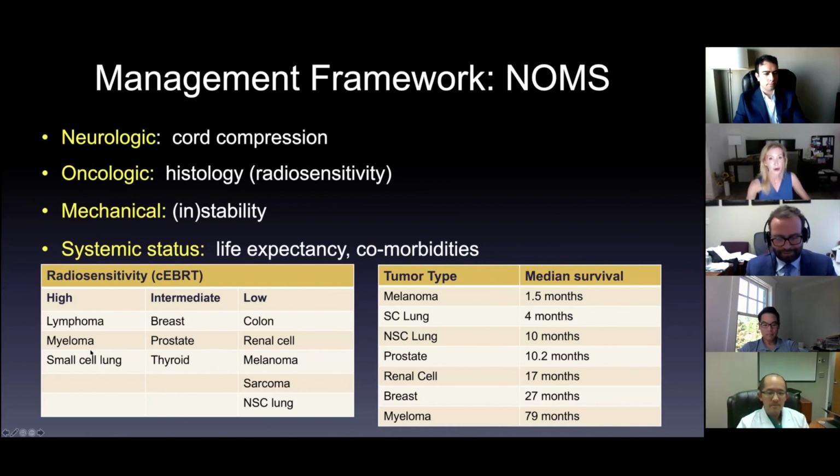This actually is a very old slide. Some of them were very radiosensitive versus not. And a lot of the ones that were not very radiosensitive, so couldn't really be treated with radiation, now are amenable to stereotactic radiosurgery, or in the spine, stereotactic body radiotherapy is the proper term. These survivals, I think this is even outdated. I need to update this because especially melanoma, now with the new immune treatments, that is actually, I think, much longer. And I'm sure Dr. Shin will talk about that.